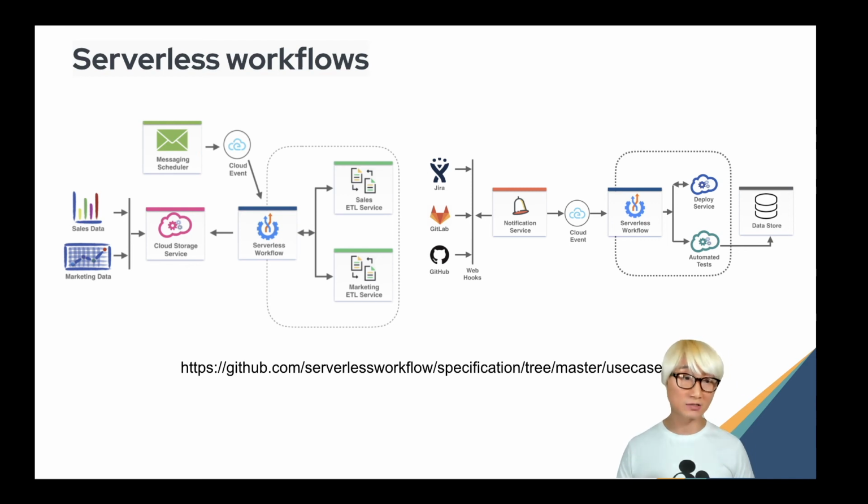And there are lots of use cases on how to define the serverless workflow with multiple legacy systems or cloud infrastructure. So if you're more interested in multiple use cases around serverless workflow, please visit the Serverless Workflow specification use case URL. So what will be next for DevOps developers?